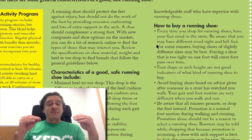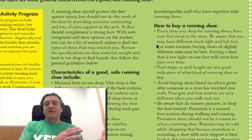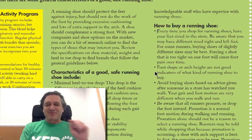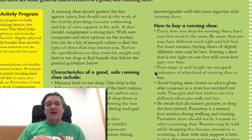Shoe sizes are different between different brands. Sometimes even within a brand, one product might fit one way and another product might fit a different way. So just find what fits. Don't worry about the size thing. Foot shape or arch height are not good indicators of what kind of running shoe to buy. In other words, just because you think you have a flat foot or a high arch, that doesn't tell you what to buy. There's no correlation between having a flat foot or a high arch and a specific shoe.